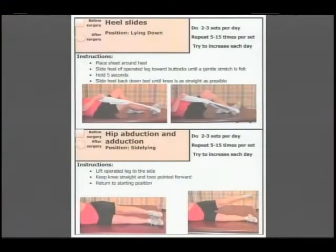The last exercise lying down is called heel slides. We're going to have you lie on your back, draw your heel back towards your butt, and then return to a straight position. This exercise before surgery should be done without any assistance of a towel or a sheet. Although after surgery, we may use a towel or a sheet to assist you in getting that knee to bend.